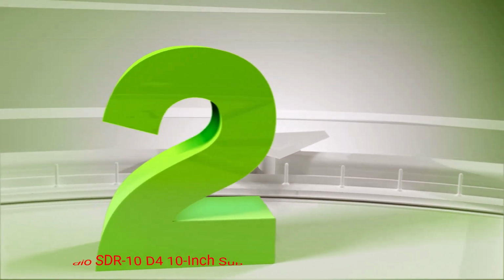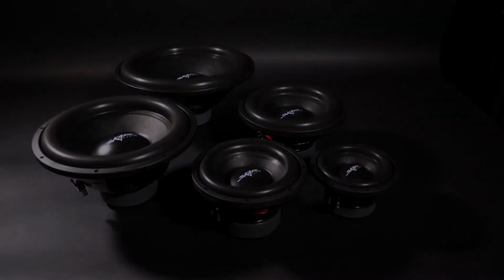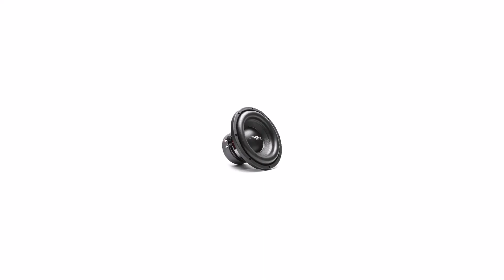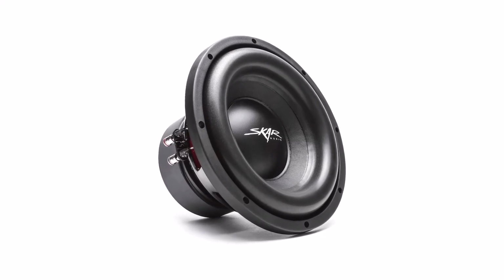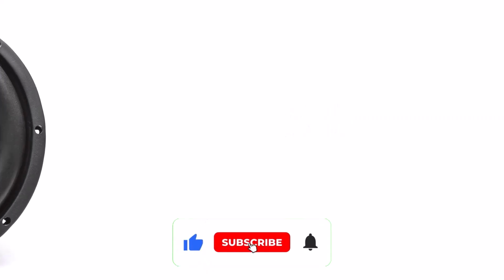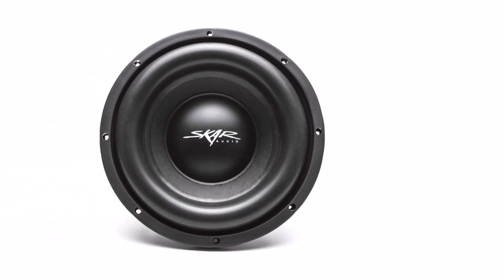Number 2. Scar Audio SDR10D4 10-inch subwoofer. The Scar Audio SDR10D4 is a top-of-the-line subwoofer that is designed for serious audiophiles. It features a dual 4-ohm voice coil that allows for flexible wiring options and delivers a powerful bass response. The subwoofer is constructed with high-quality materials, including a competition-grade pressed paper cone. You'll love the hard-hitting sound of this subwoofer. It's capable of producing those super low notes and achieving amazingly realistic sound reproduction. You can achieve an amount of bass with this one speaker that other brands would require 2 to produce.